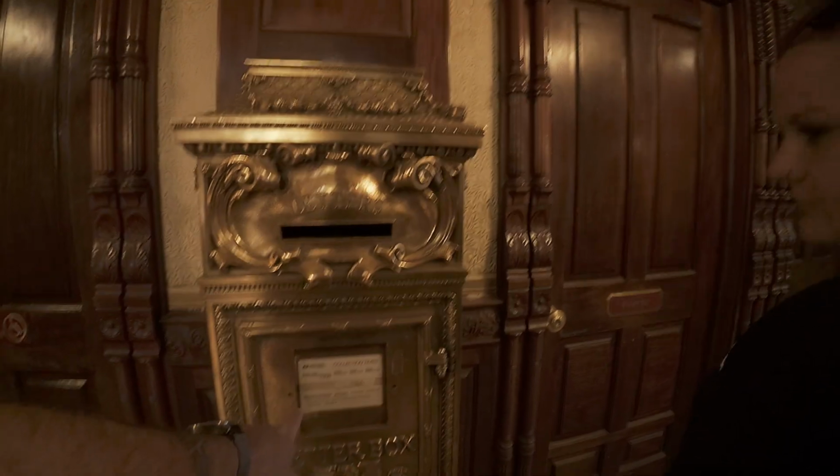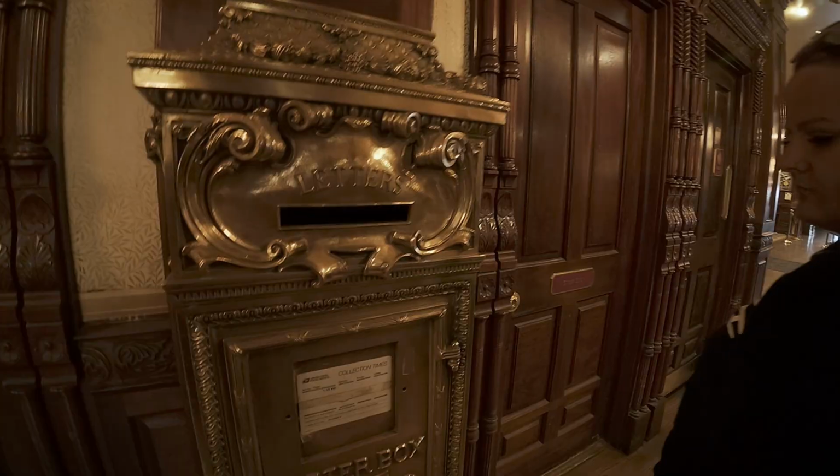Yeah, look at that. And it's a real mailbox. Look at, they have a current U.S. Postal pickup time, Monday through Friday, 1:15 p.m.